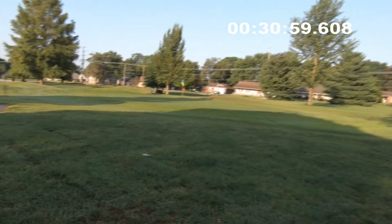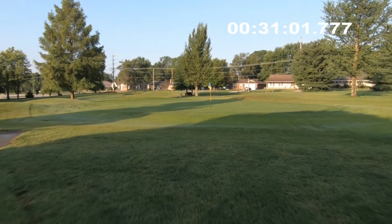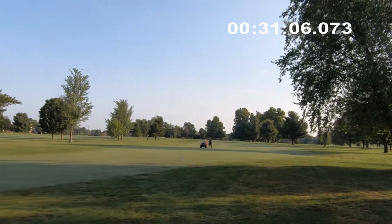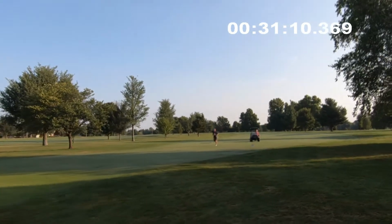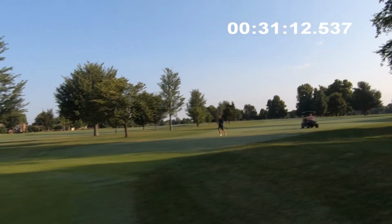Put a nice solid swing on the ball. Put the approach shot right up there, nice. Leaves it about 18, 20 feet to the right. Pretty decent look at birdie.